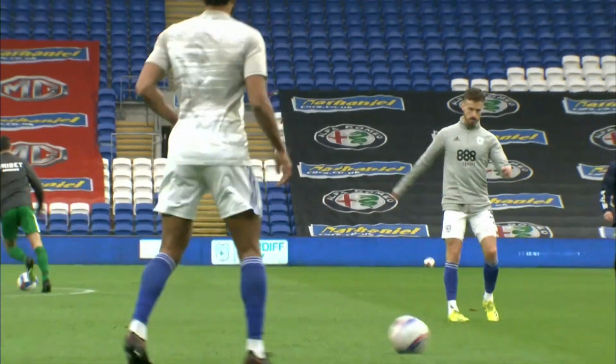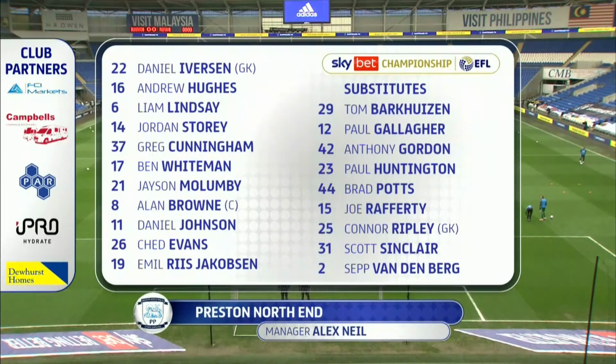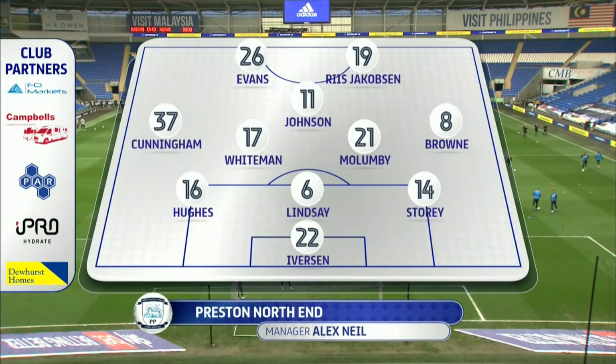They've reverted back to the 3-5-2 formation that won them their recent derby game with Blackburn Rovers. That means former Bluebird Greg Cunningham is back in at left wing back, and up top Alex Neil goes for two out-and-out strikers with a number 10 in behind in the form of former Welsh international Ched Evans, Emil Jacobson and Daniel Johnson. John, looks like they're trying to match us up.